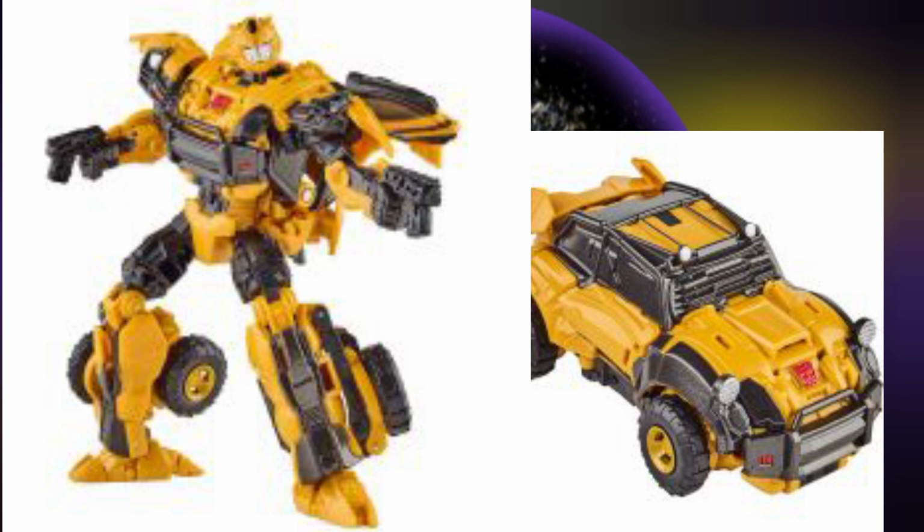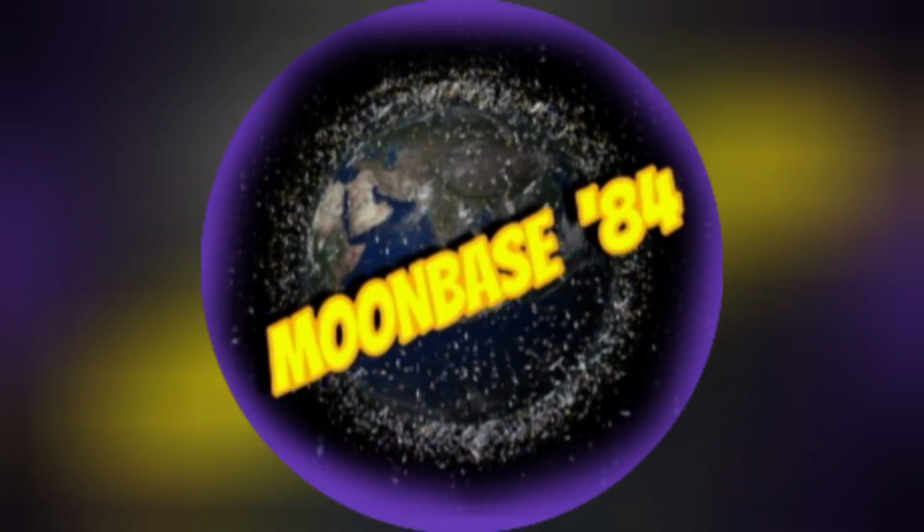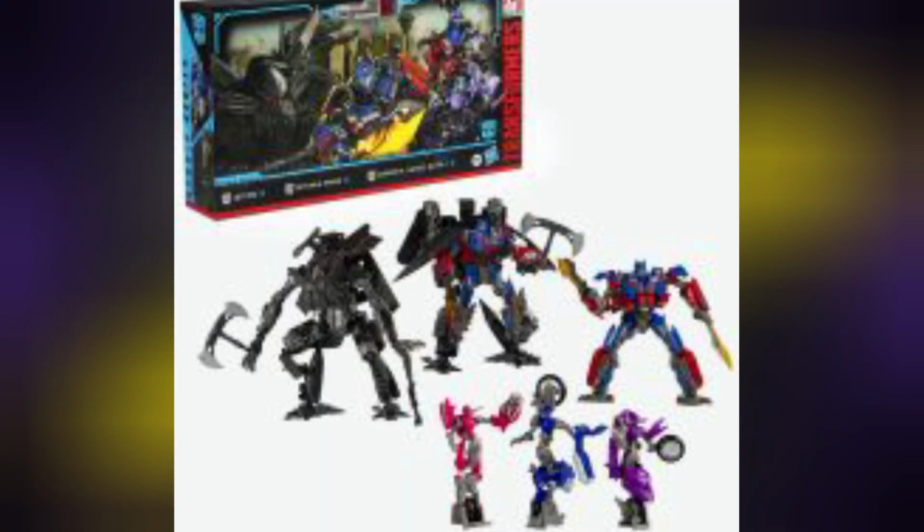Originally in a 2-pack with Reactivate Starscream, this re-release is a bit of a head scratcher because that set is still fairly easy to get. I guess if you just wanted Bumblebee, this is a cheaper alternative. I have the set and I can say if you are a B collector, I wouldn't sleep on Reactivate B because he's really good.